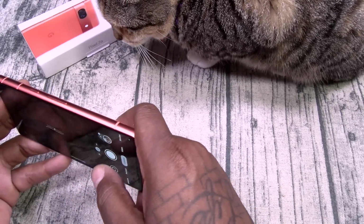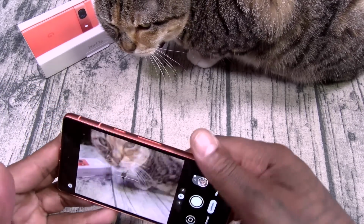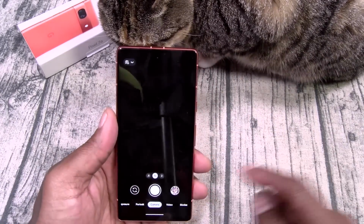Okay, look at that. But now I'll show you how these photos look. Oh, these are beautiful. Point and shoot status. All right, now let's go through the different shooting modes.